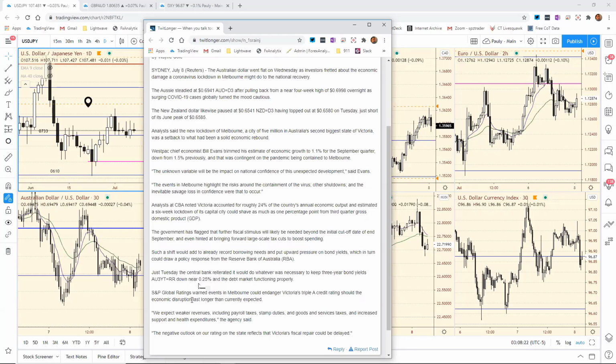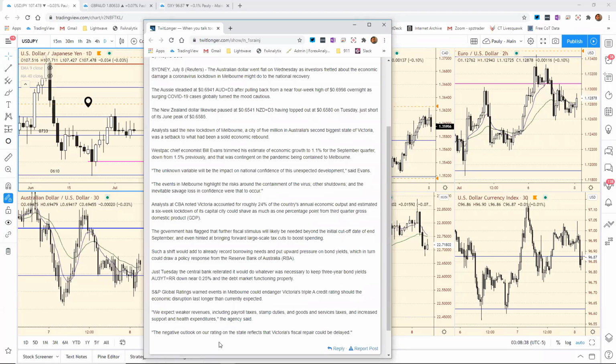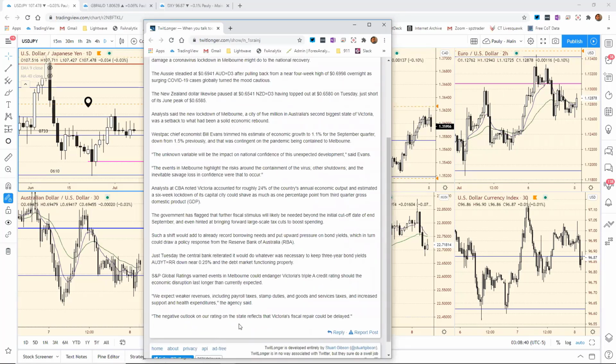S&P Global Ratings warned events in Melbourne could endanger Victoria's AAA credit rating should the economic disruption last longer than currently expected. We expect weaker revenues, including payroll taxes, stamp duties, and goods and services taxes, and increased support and health expenditures, the agency said. The negative outlook on our rating on the state reflects that Victoria's fiscal repair could be delayed.